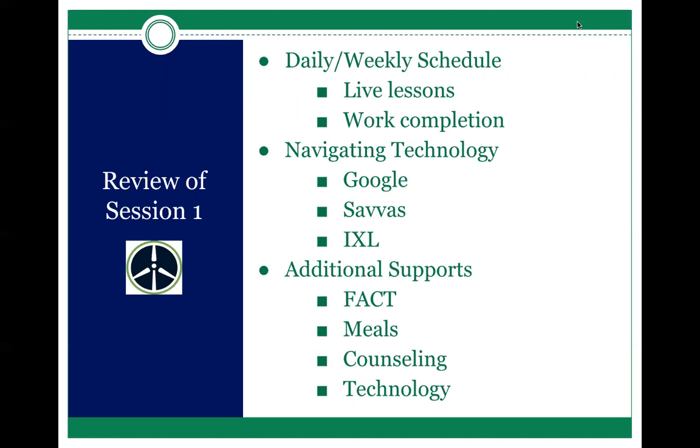And then lastly, just some additional supports that we went through last week that you can access through us and through our virtual call center. Our FACT team is available through reaching out to our virtual call center.